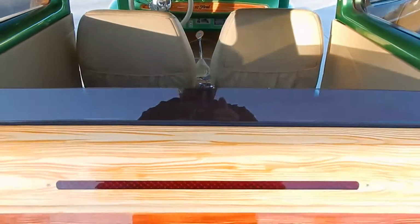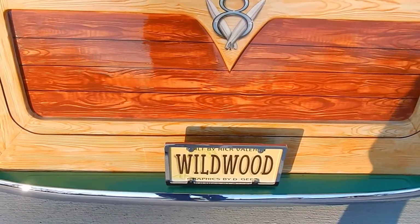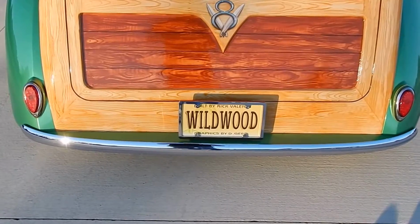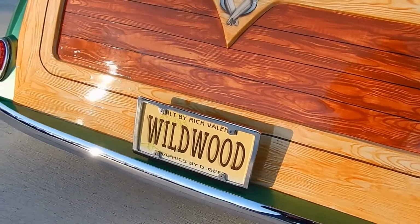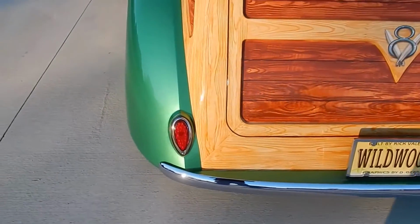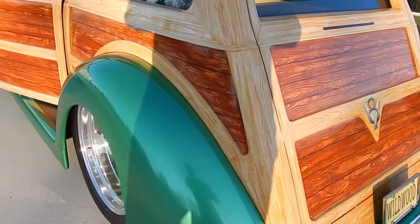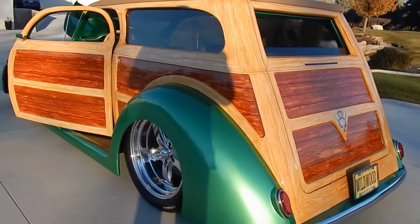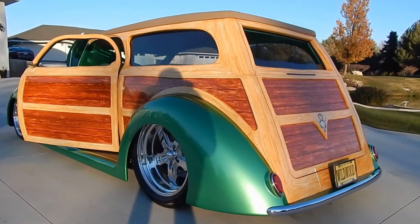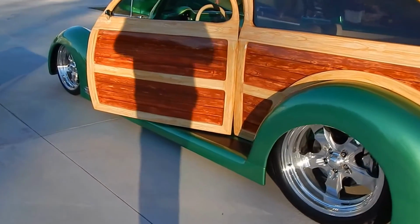Again, at Spud's Garage, we're going to have plenty of photos of the interior structure of the car and what they did to reinforce it. The car's called WildWood, built by Rick, let's see here, Valencia. The graphics are by DG's. If I messed up, we'll correct it at Spud's Garage. I try and cram a lot of stuff into my brain when I get out here to look at these cars.